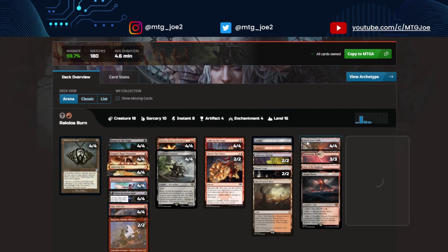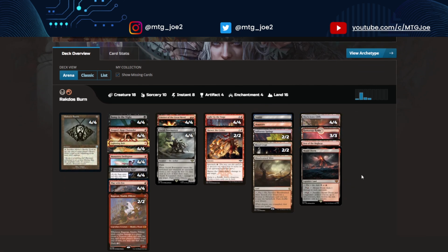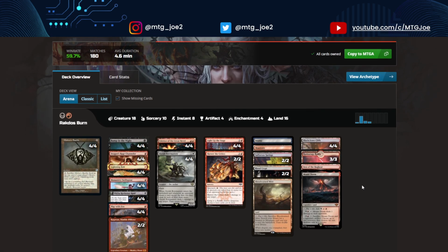Then we go to Rakdos Burn, 59%. This version here is the 16-land version. I've been playing this probably the most in the last little bit. It can beat Show and Tell. You can get an aggressive enough start, as well as Eidolon potentially locking them out.